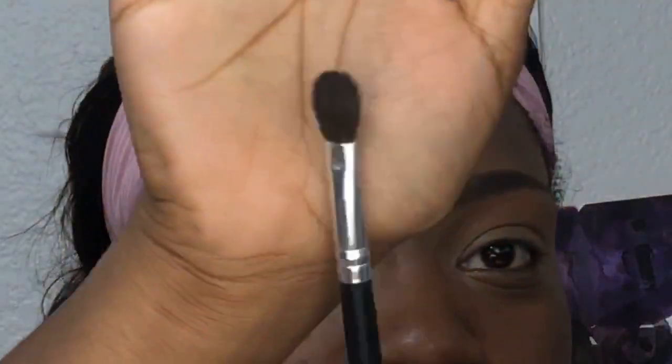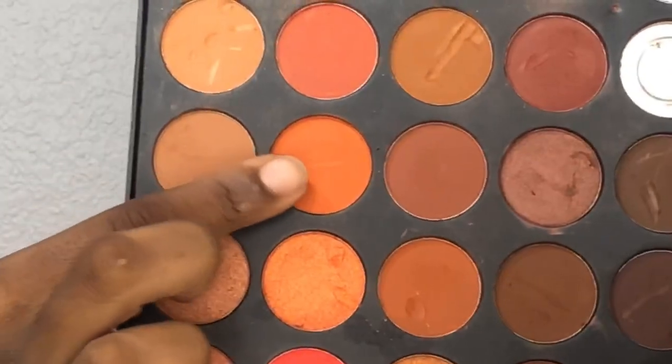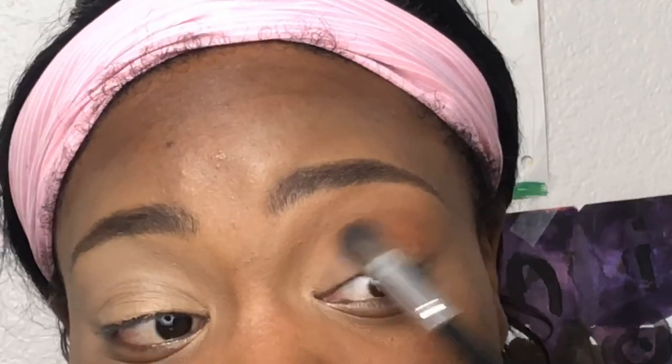The size of your brush matters. I'm sorry. Like I said, I'm using this brush here, and I'm going to go into this orange right here. Okay, so instead of just blending out, like I said, pat the color on first. Even though you're like, okay, that's not enough orange, that's not doing it for me, make sure you blend that out first. Get rid of those harsh lines. You do not want to leave lines. You want it to blend together smoothly.